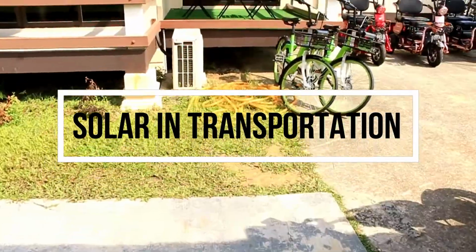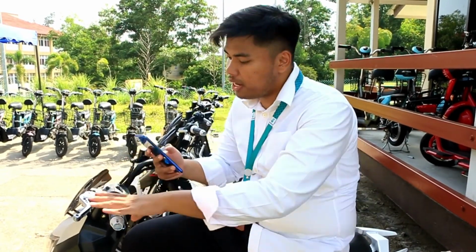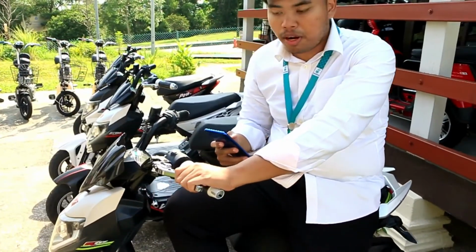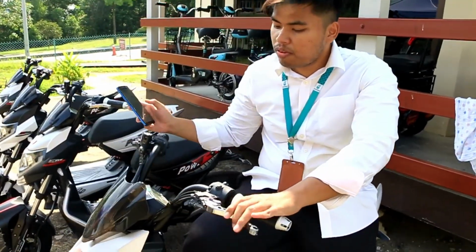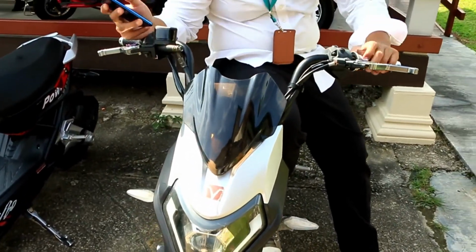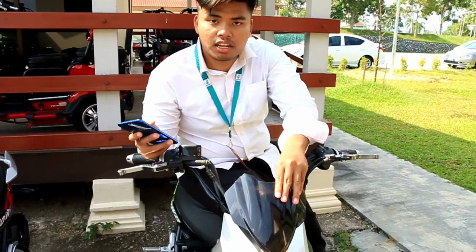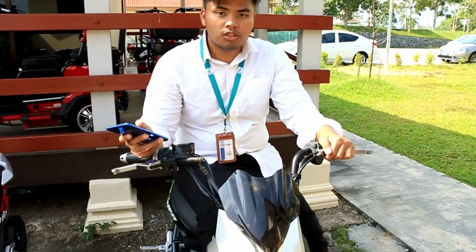Next one is transportation. Generally speaking, from the industrial demand for electricity, transportation has been considered the biggest consumption of energy in a country. And solar energy plays an important role in energizing the transportation system, like this solar powered energy bike. This bike is functioned by solar power. This is the photovoltaic, and it can harvest solar sunlight, and we can use this to go anywhere.